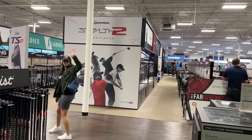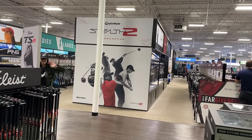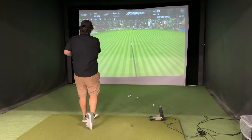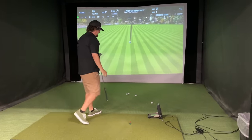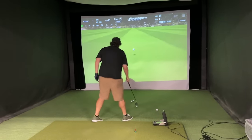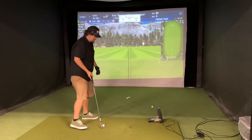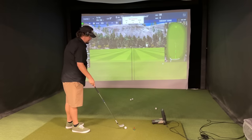Also, the Odyssey putter is amazing. These things are just absolutely butter. They're also my exact setup. Project X 5.5, 6.0s.